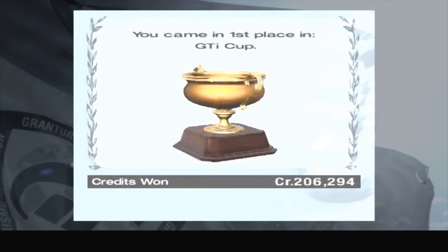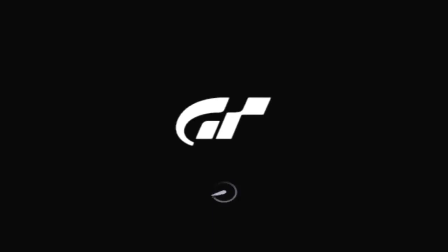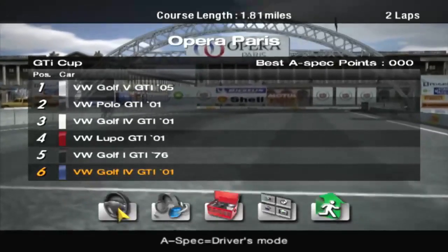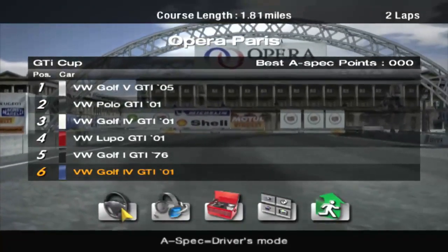Alrighty. Well, I feel pretty confident after that. I think we'll have this okay. So let's move on to Opera Paris, which probably is going to be pretty hard because I suck at this track. Thank God it's not reverse. I was thinking of that as the screen was fading in.